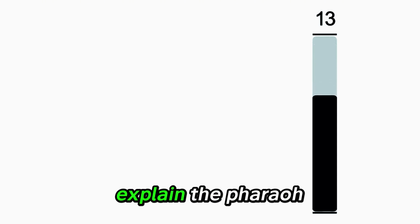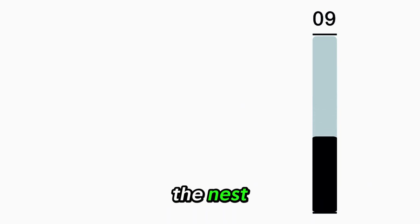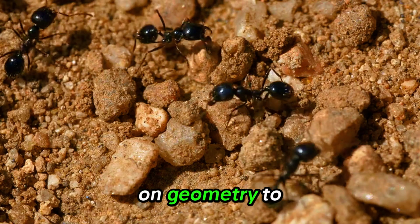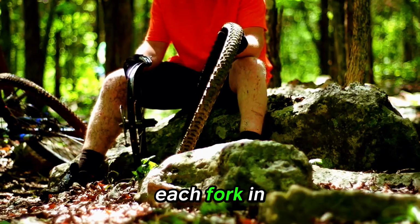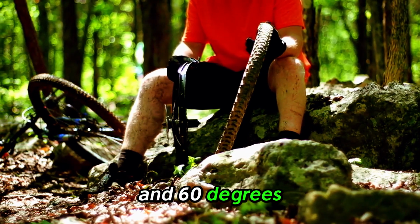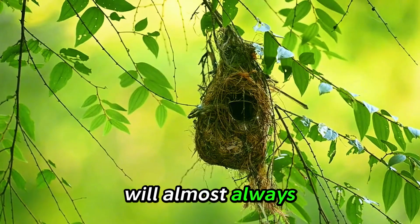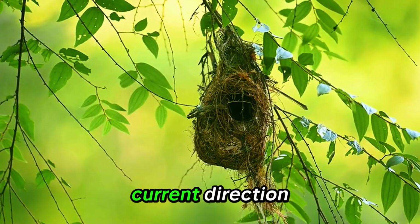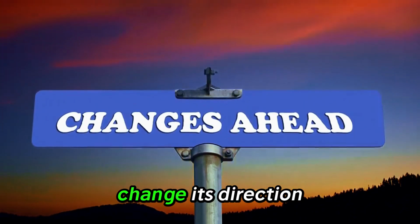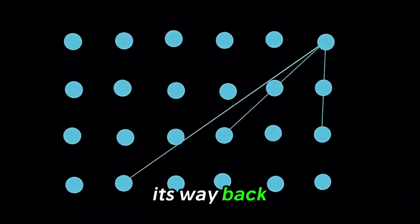While pheromones explain the Pharaoh ant's foraging ability, each forager's capability to find its way back to the nest requires a different explanation. In fact, the Pharaoh ant relies on geometry to show it the way home. Each fork in the trail system spreads at an angle between 50 and 60 degrees. When returning to the nest, a forager that encounters a fork will almost always take the path that deviates less from its current direction. In other words, it will never choose an acute angle that would drastically change its direction. Using this algorithm, each forager is able to find its way back to the nest.